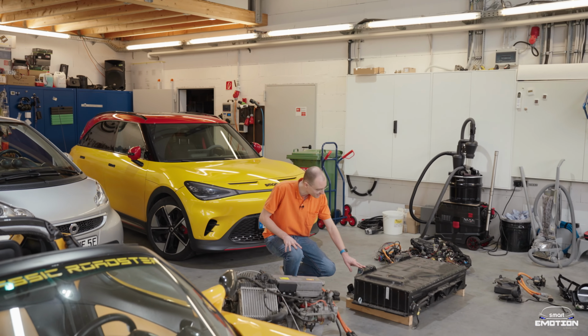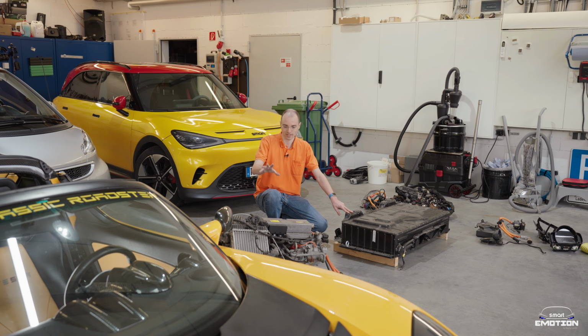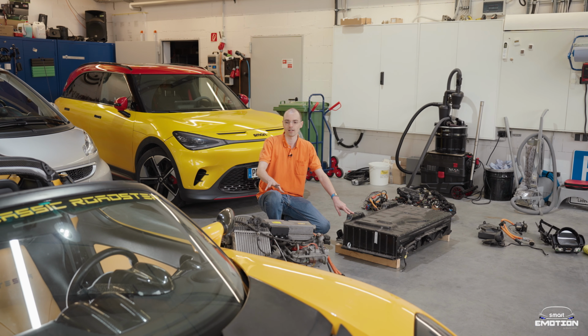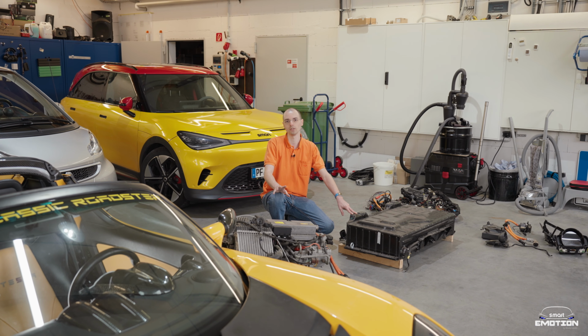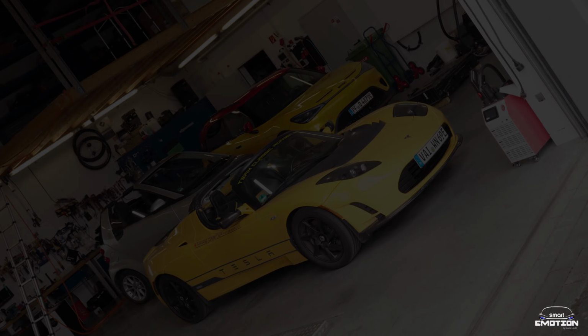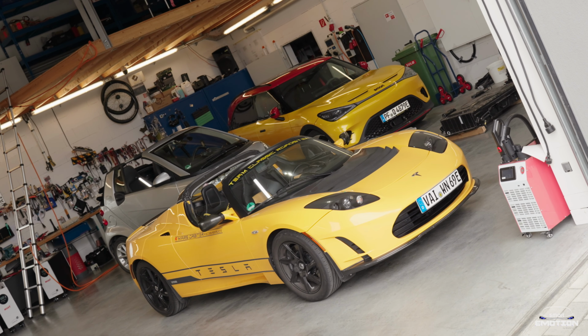I've got a Tesla battery for my smart, I've got a Tesla motor for my smart, and they've actually been there before because there was a cooperation between Tesla and Mercedes. So, Moritz, why the Teslas here?